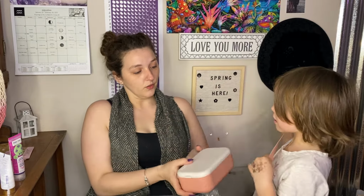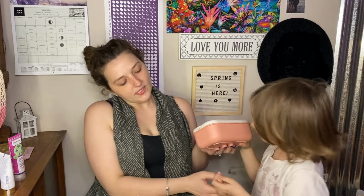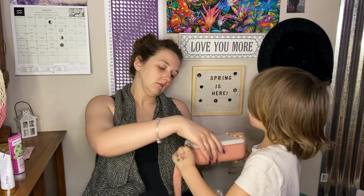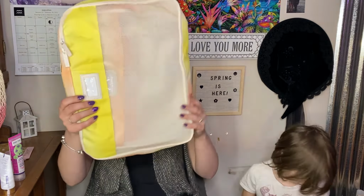Can I put on this? Sure. I want to see if you can put it on a different way. No, you can't. Okay, go ahead. Oh, I'll do it with that. Okay. You put that on, and I'm gonna open these packing cubes.